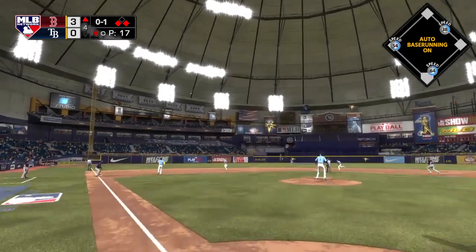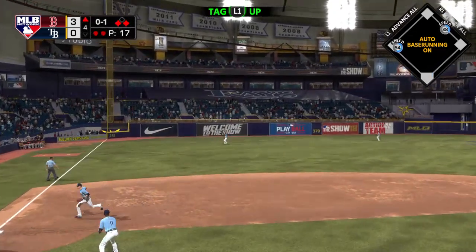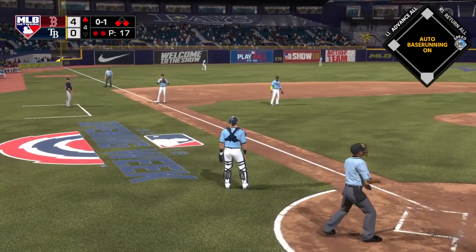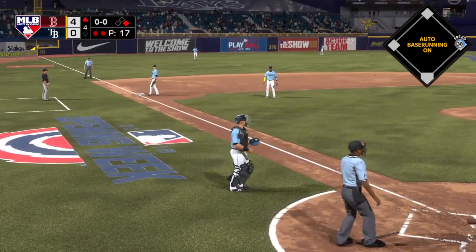That's lifted the other way out to left. Gomez has a read on it. He makes the catch. Here comes the runner from third. And the run will cross on the sac fly and make it a 4-0 game.